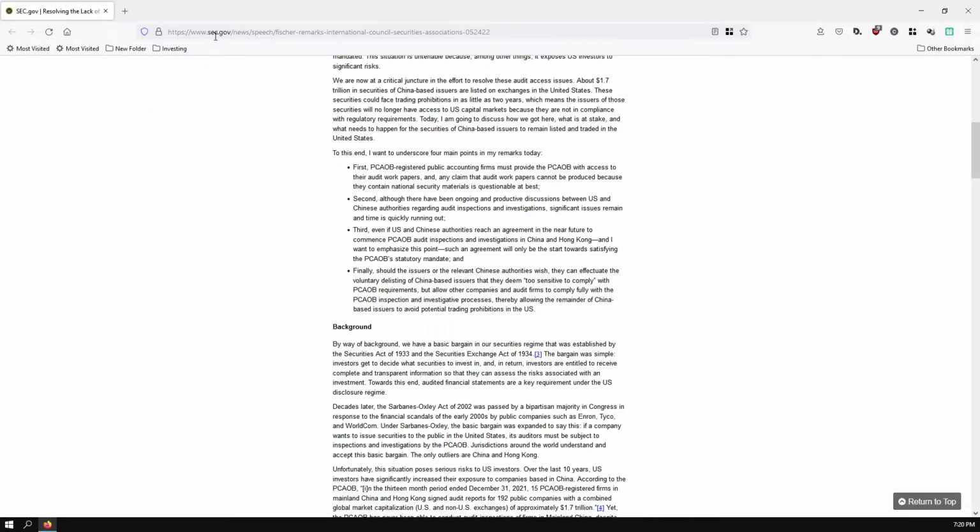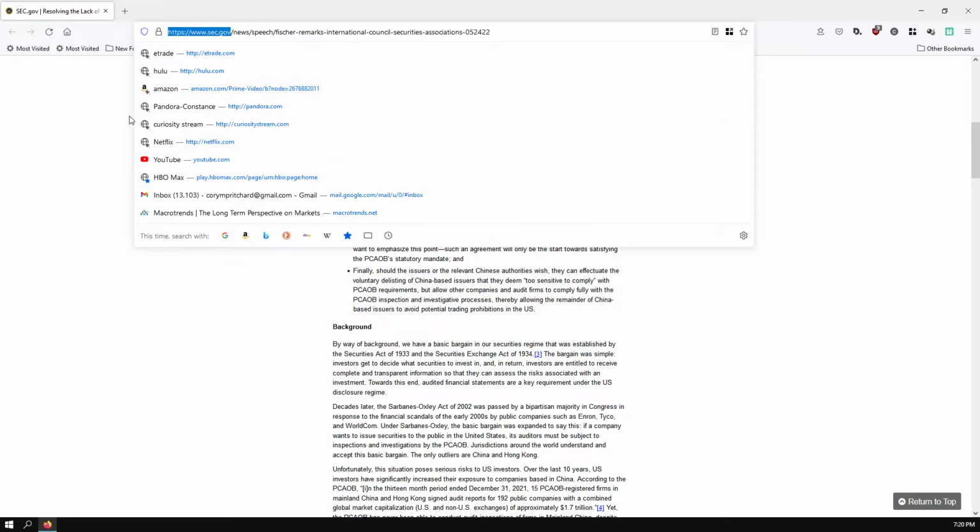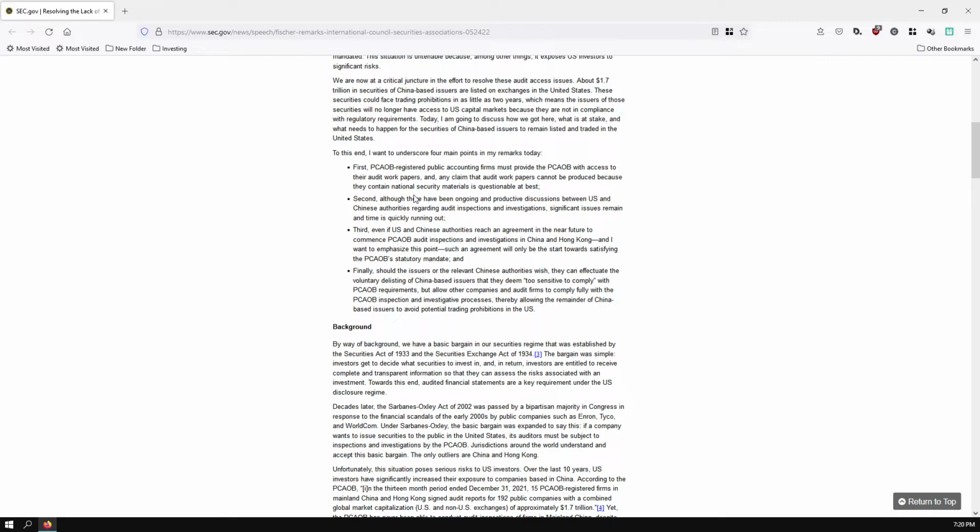So they're saying, this is from the SEC.gov website, and they're saying that the Chinese claims and reasoning for withholding the documentations that they're trying to get from these public companies that are trading on the New York Stock Exchange, they're saying that it would violate their national security interests, but the SEC is saying that is questionable. They have doubts. And second, although there have been ongoing and productive discussions, so they're still ongoing, they have been productive, but significant issues remain and time is quickly running out.